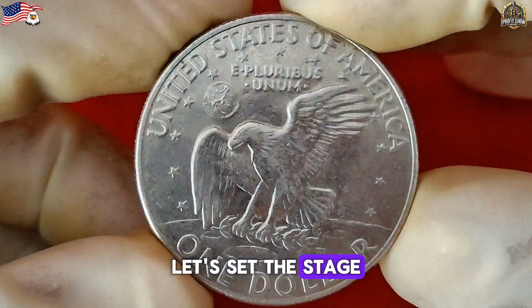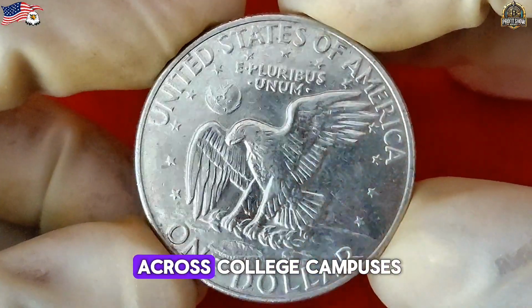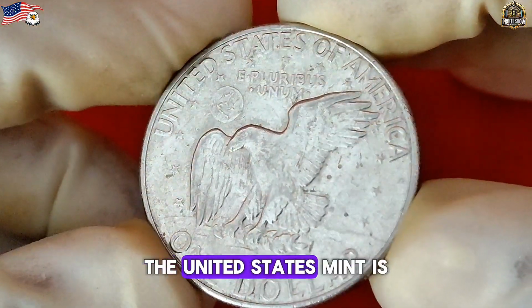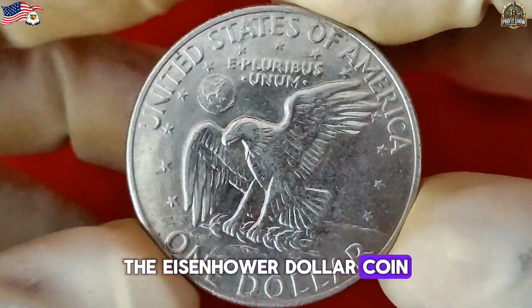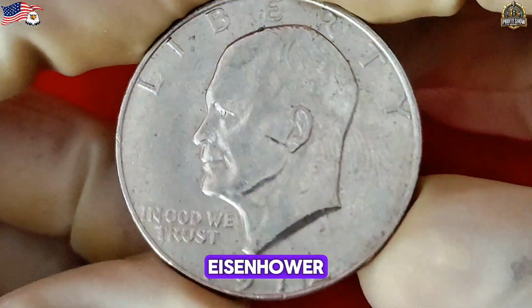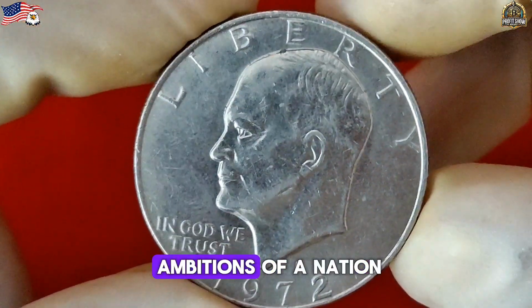Let's set the stage. The year is 1972. America is buzzing with change. Vietnam War protests echo across college campuses, the Apollo missions are still sending astronauts to the moon, and in the world of American currency, the United States Mint is preparing something unique. The Eisenhower dollar coin, introduced just the previous year, is set to be an icon. Honoring President Dwight D. Eisenhower and commemorating the Apollo 11 landing on the moon, this coin captures not just history in metal, but also the bold ambitions of a nation.